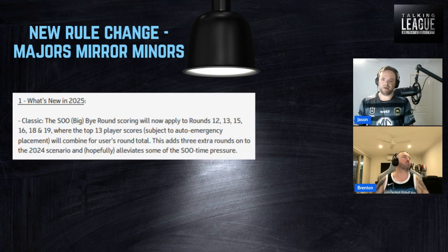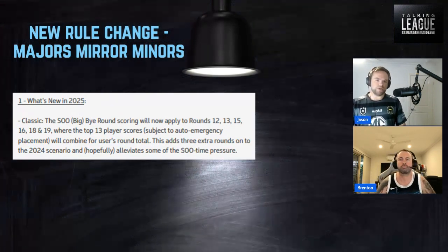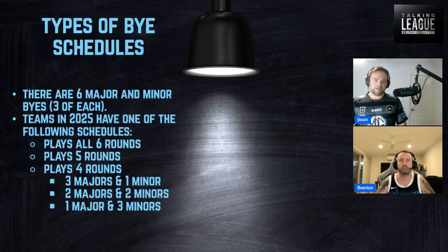Yeah, so it'll be interesting to see how it plays out once we actually hit this period and how many injuries and suspensions we get. But let's start off with our coverage here with the types of buy schedules.